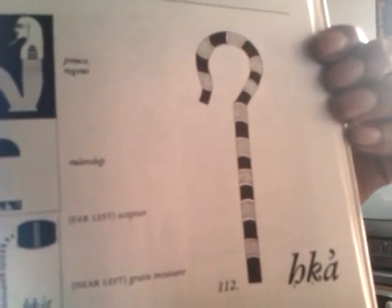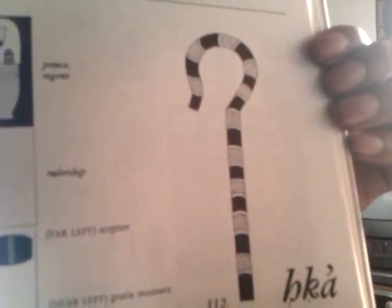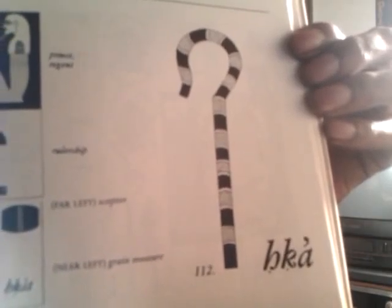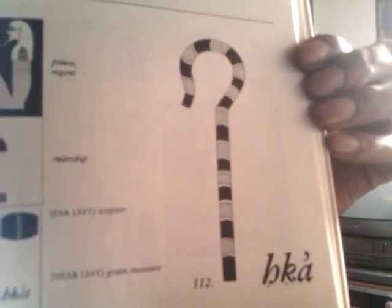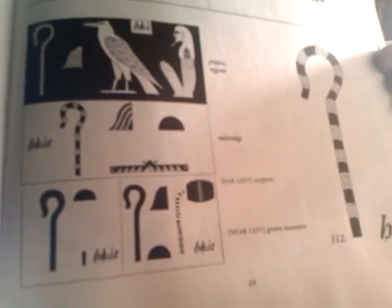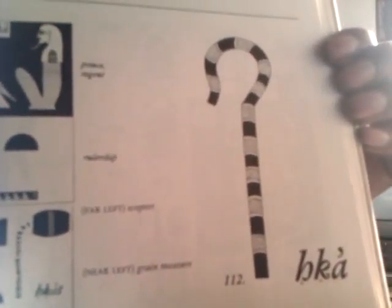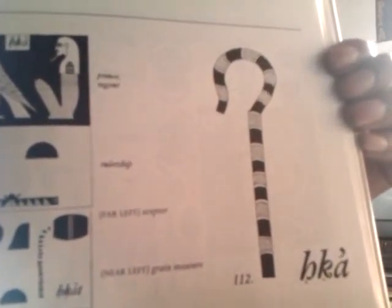The so-called Heka. That symbol right there, which is the shepherd's crook or the shepherd's rod. There's the shepherd's rod right there, and there's some more on that. You can see other images of it right there. That's the J. There's your English J. From there, your English J came into effect.